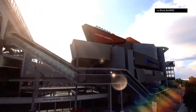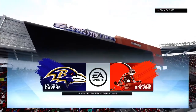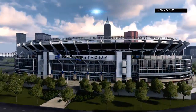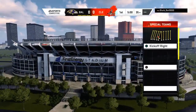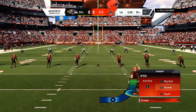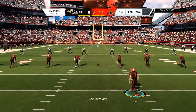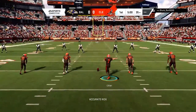EA Sports coverage of the NFL brings us to First Energy Stadium here in Cleveland, Ohio. The folks here in Cleveland, even through all the down years, have never stopped supporting their hometown guys, and we got evidence of that a moment ago as the Browns made their entrance. They are ready to do battle with the Baltimore Ravens.